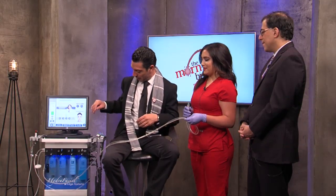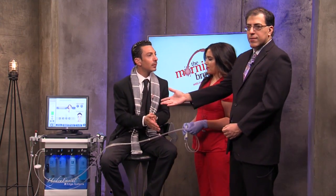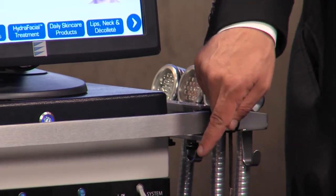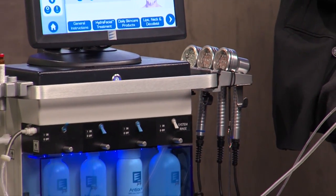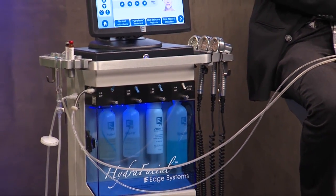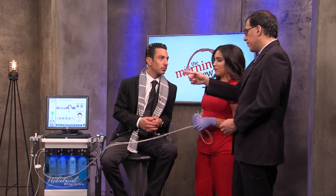So what does all this fancy stuff do here? There are all kinds of other things on the machine. The machine has several different solutions: a cleaning solution, a solution that we use with extractions, and an antioxidant solution. Within this handpiece, you can also put more concentrated acid solutions. Hyaluronic acid is wonderful for moisturizing the skin, and there's an attachment for that. And then this year they have the CTG, which is the growth factor product.